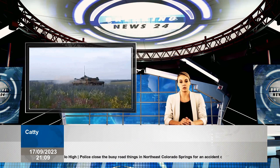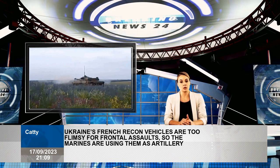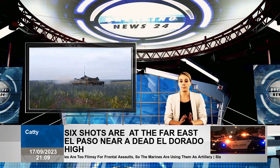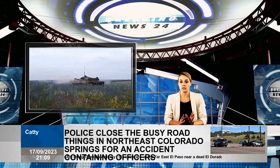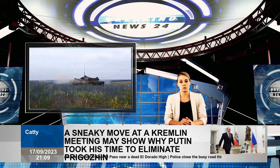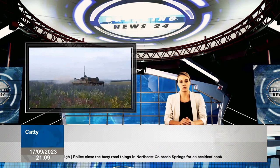The problem for Ukrainian units that took possession of the AMX-10RCs was that early in their long-planned counteroffensive, which began in southern Ukraine on the 4th of June, they had no need for ground reconnaissance vehicles. After a year of intense drone surveillance, they knew where the Russians were. Aerial reconnaissance before the counterattack made the AMX-10RC's primary function moot.